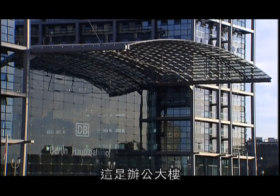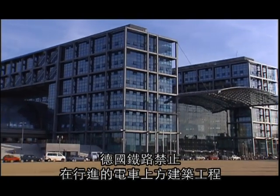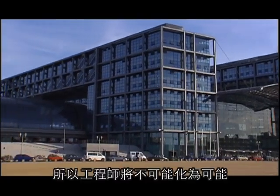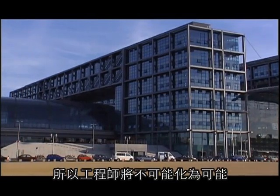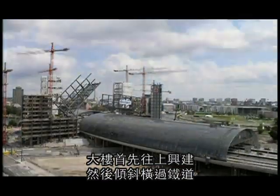This is the office building. German railway regulations do not allow construction above trains in operation. That's why the engineers made the impossible possible. The buildings were first built upwards and then tilted over the tracks.